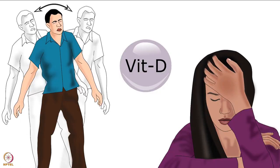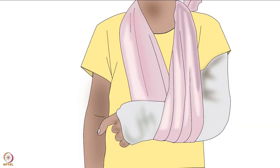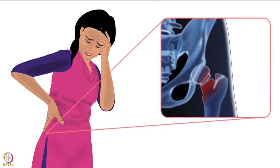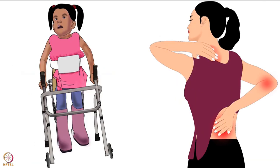In adolescents and adults, deficiency causes osteomalacia. It is a condition of weakening and softening of bones. The bones become easily prone to fractures. Severe pain in back, hips, pelvis, and legs can occur. Other signs include muscle weakness and spasms.